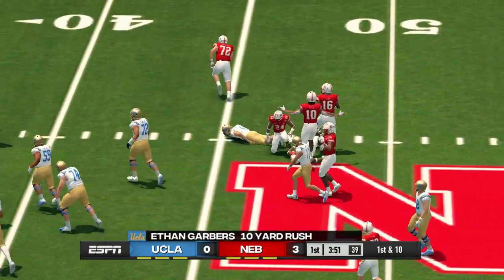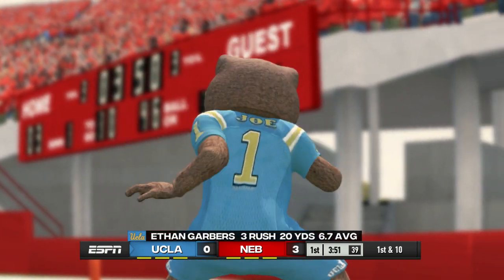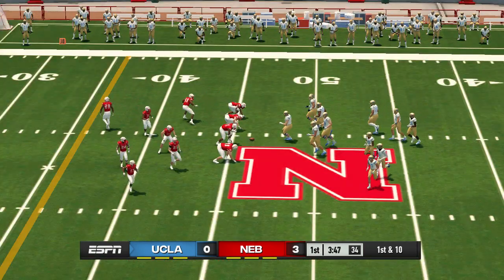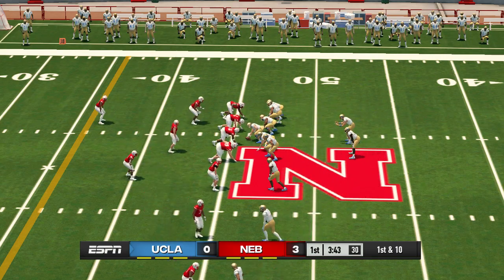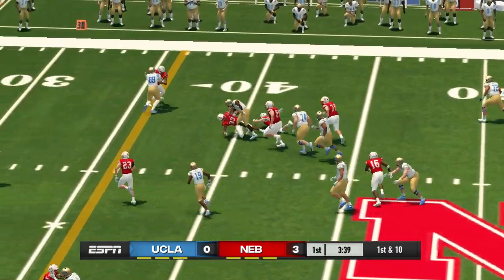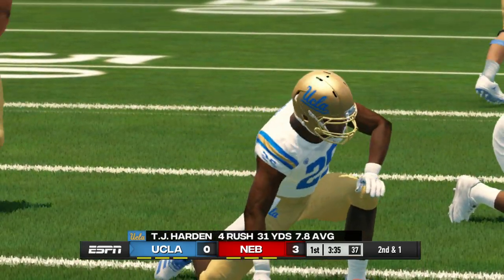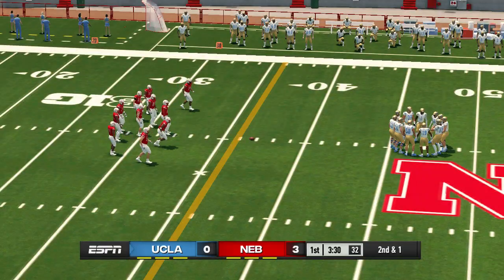Brought down at the 46-yard line. From the 46-yard line, first down. Give to the tailback. Makes it to the 37. That's a deep ball. That brings up second and nine.